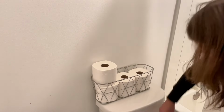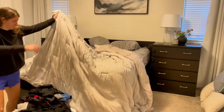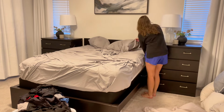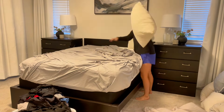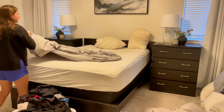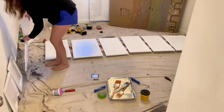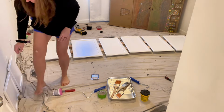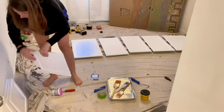Now we got that big thing of toilet paper put away from Costco. We're going to come in here and we're just going to take the sheets and throw them in the laundry machine. I didn't actually film myself putting them in the laundry machine just because I don't want to bring you guys into the laundry room until I'm ready for that project to be shown. So I just ended up throwing that in and starting the load of laundry.